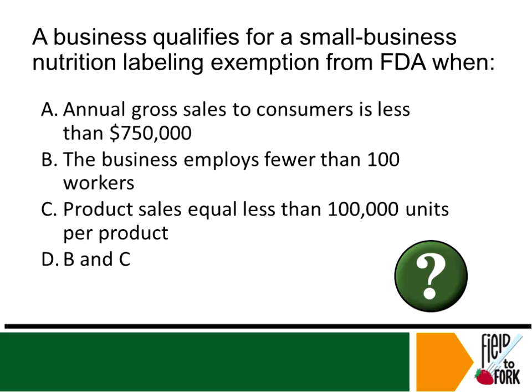Okay, I see a couple of D's, and that is correct. So in this particular case, remember that we said that with the FDA, you have 100 workers, or you have sales of less than 100 units of product. And we also mentioned gross sales of 500,000 for that company, and 50,000 of which would be for food specifically. So again, answer D was the correct response because both B and C are true.